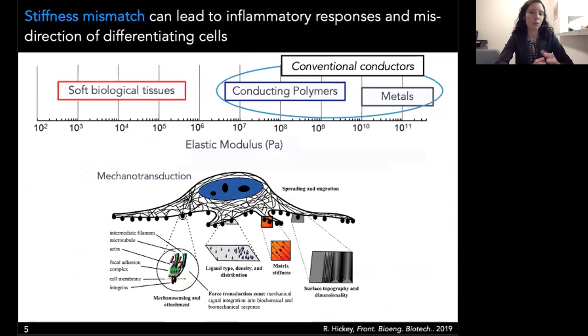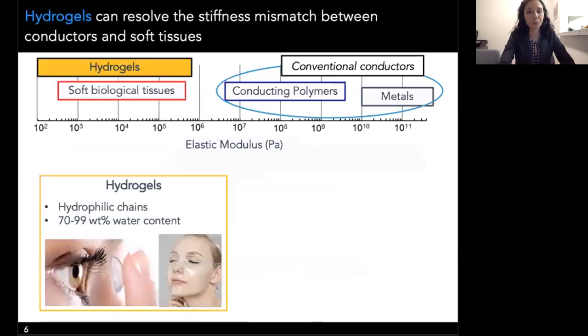This mismatch can also locally impact cells in a negative way. For instance, cellular biologists have shown that mechanotransduction mechanisms allow cells to sense and respond to the stiffness of their surroundings. And so you can imagine that if you interface cells with materials that are millions of times more stiff than their native tissue environment, that will naturally impact the ways that the cells differentiate and grow.